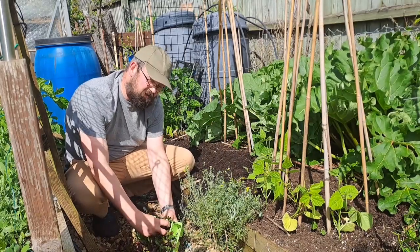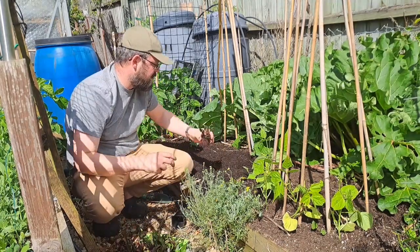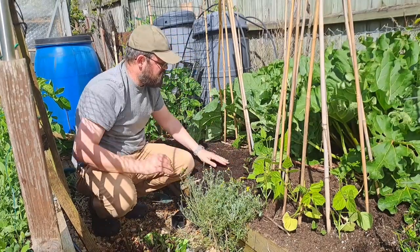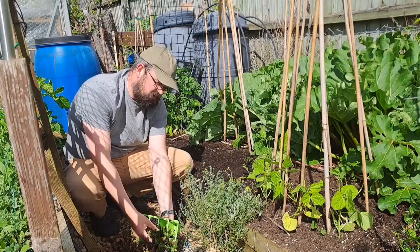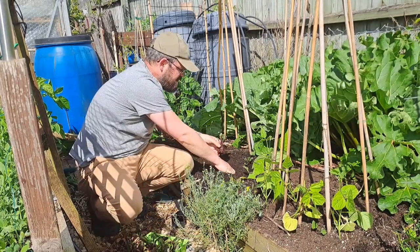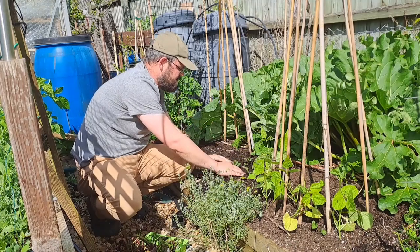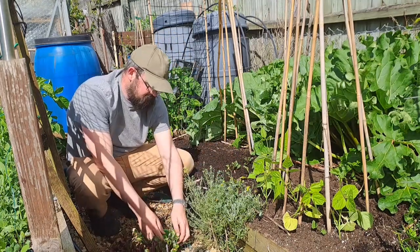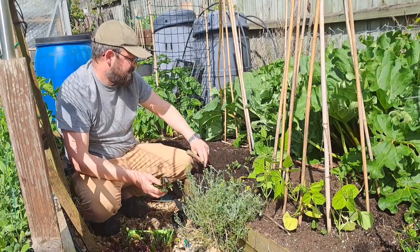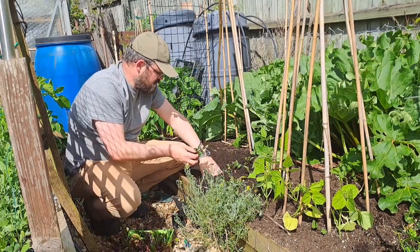Because the slugs are an issue in this bed, they're an issue everywhere, but they are an issue in this bed because of the shade the rhubarb gives. I don't want them all too close together because it's just going to give extra places for all the slugs to sit, which is less than ideal. So beetroot's leafy green really, so you don't want too many hiding spots for them. But yeah, so these are the Detroits.